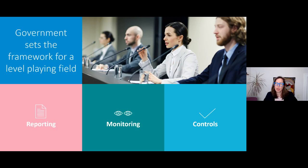Some more about the actual role of the government and what they're doing in EPR. They establish specific monitoring, control, and enforcement procedures. And this is to make sure that producers take that responsibility seriously, to make sure there's money in the system, investments into infrastructure and technology. And this is all, at the end of the day, to set up a system that those targets can be achieved.